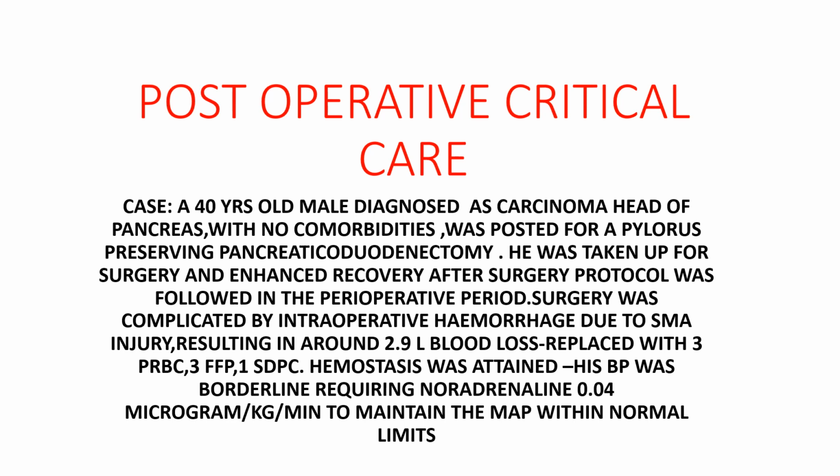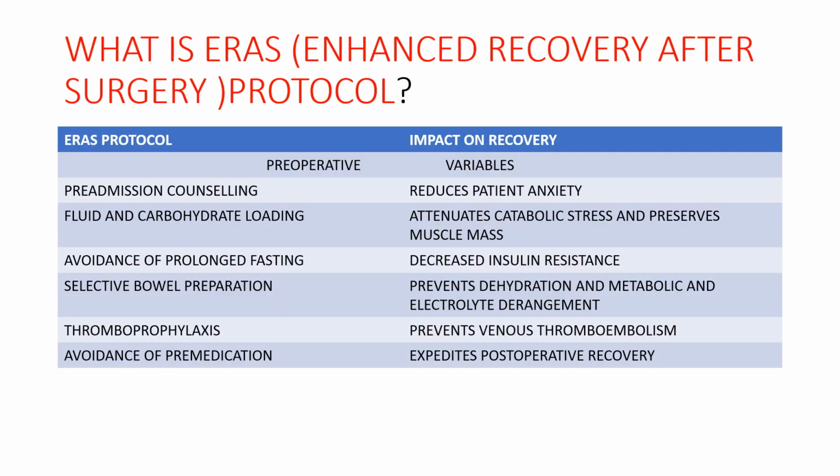Surgery was complicated by intraoperative hemorrhage due to superior mesenteric artery injury, resulting in around 2.9 liters of blood loss, replaced with 3 PRBC, 3 FFP, 1 SDPC. Hemostasis was attained. His BP was borderline, requiring noradrenaline 0.04 mics per kg per minute to maintain the MAP within normal limits. Now, what is the enhanced recovery after surgery protocol?